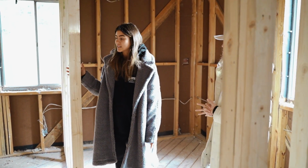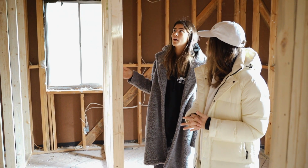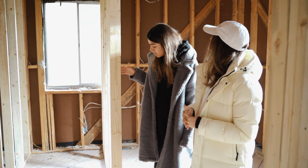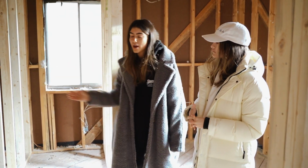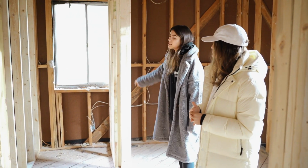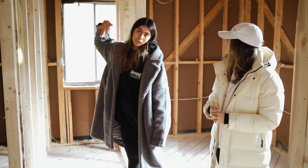As you walk in, you're going to see the shower, which will have glass on both sides. I'm not sure why this is framed in right now, I guess it's for support purposes, but it will have glass here, and this is where the door will open to get into the shower, and then glass on this side as well. That window will be closed in, and the water will come from there.